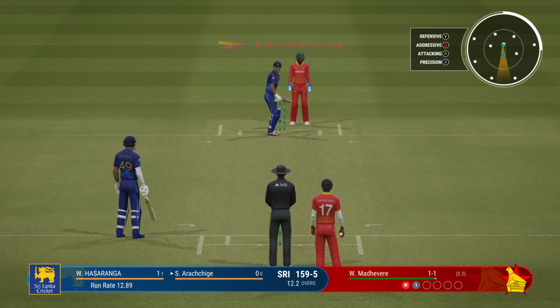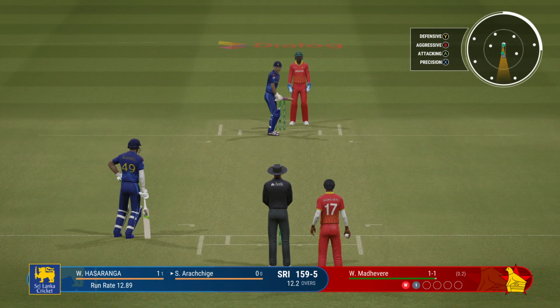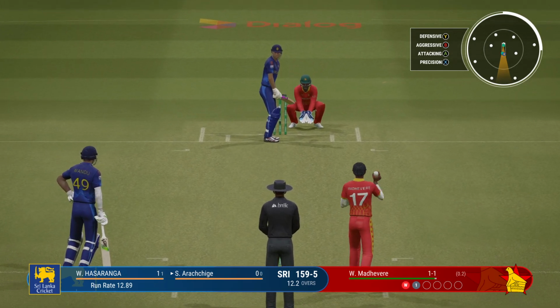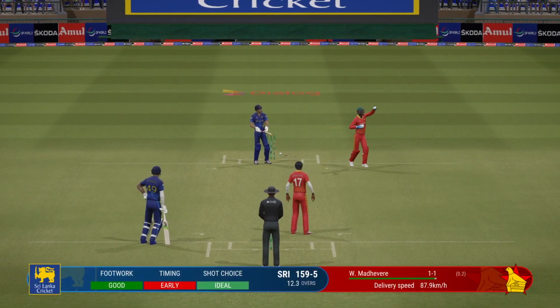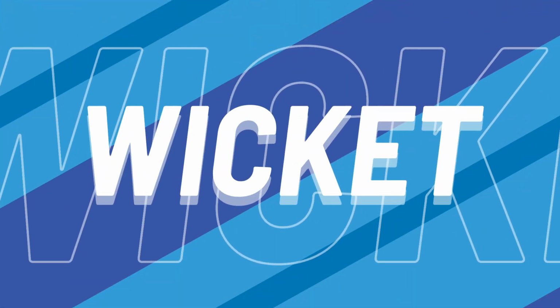Someone different now to bowl at. Brings a different set of problems. I feel it's just a matter of pitching the ball up and getting them onto the front foot. Oh, that's a peach of a delivery. It's their best ball, top shelf.